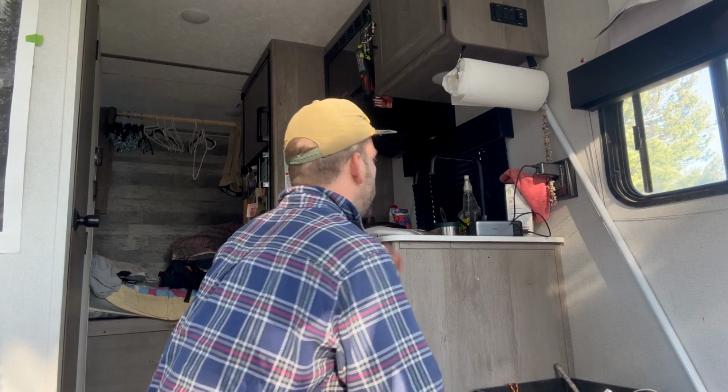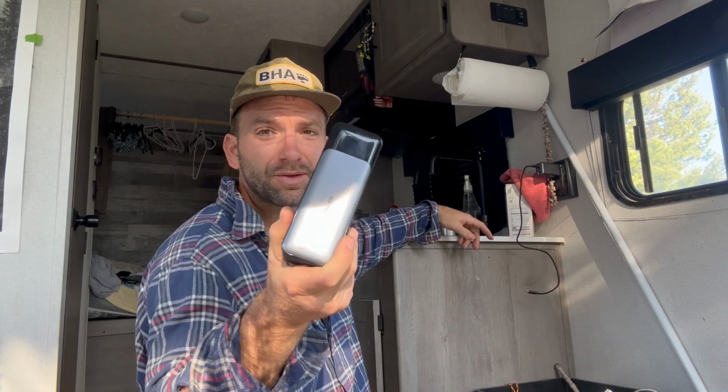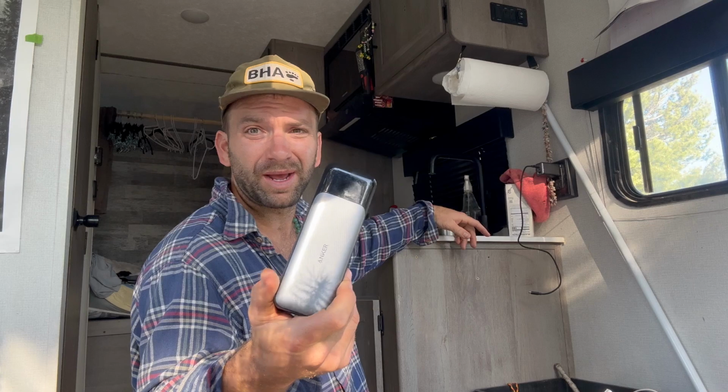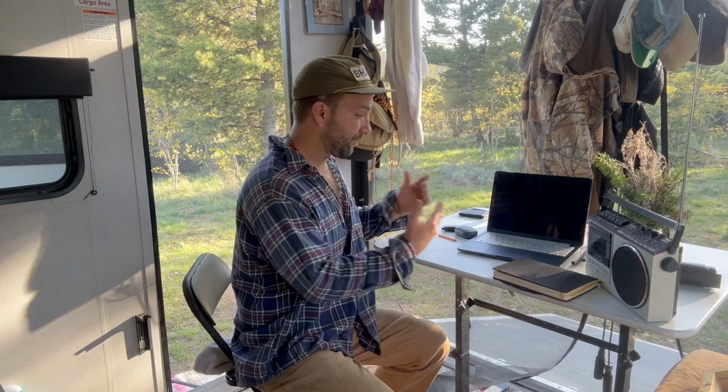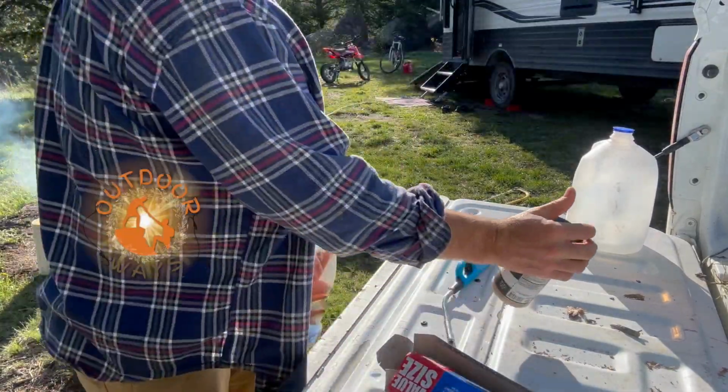I would say this. Tool number 2. This is an Anchor power charger. This is going to charge my phone up like 5-6 times. It'll charge my laptop almost 2 times, I think. I feel like I have a computer world, this world. So yeah.